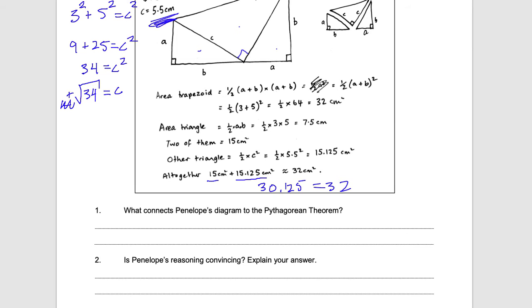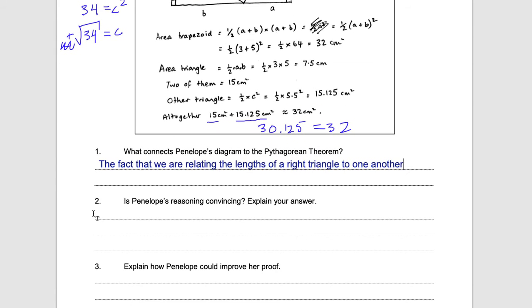So, here are the solutions to number one. I need to make my font slightly smaller here, maybe 14. Let's change it to right there. Okay, so what connects Penelope's diagram to the Pythagorean theorem? The fact that we are relating the lengths of a right triangle to one another. That's the general idea. Lengths of a right triangle.